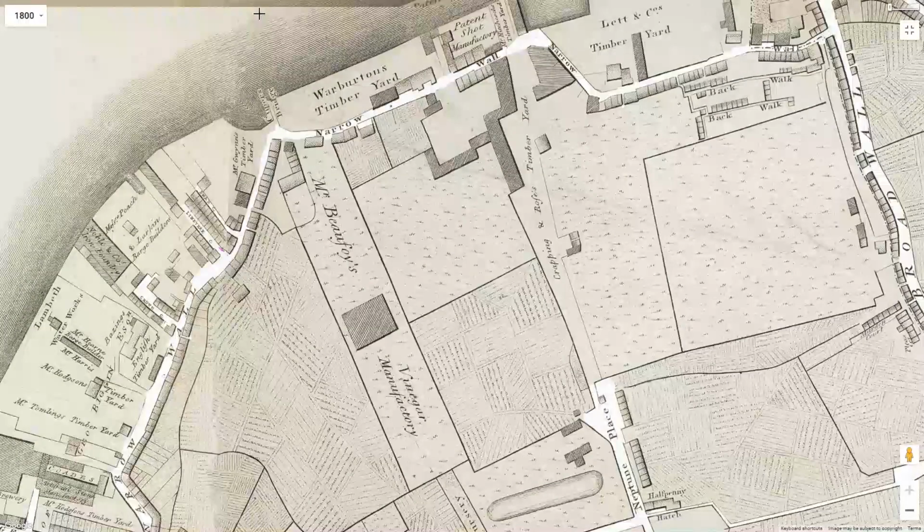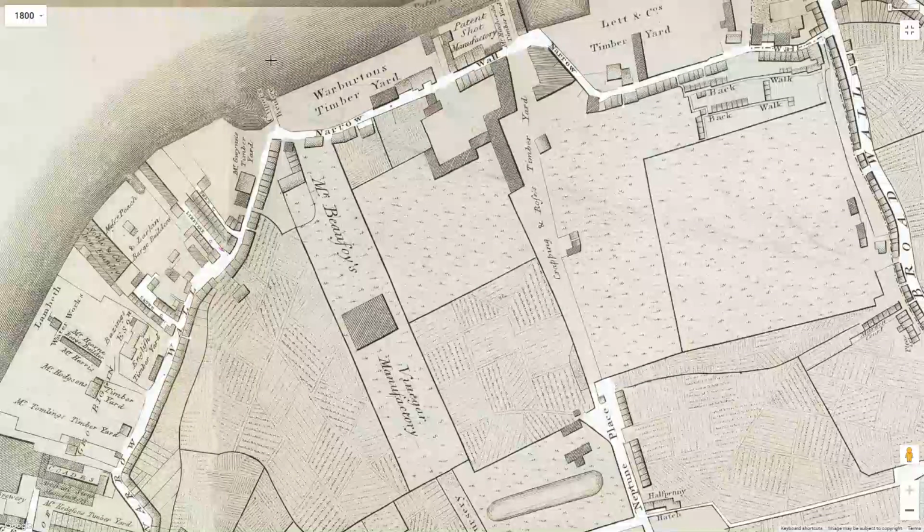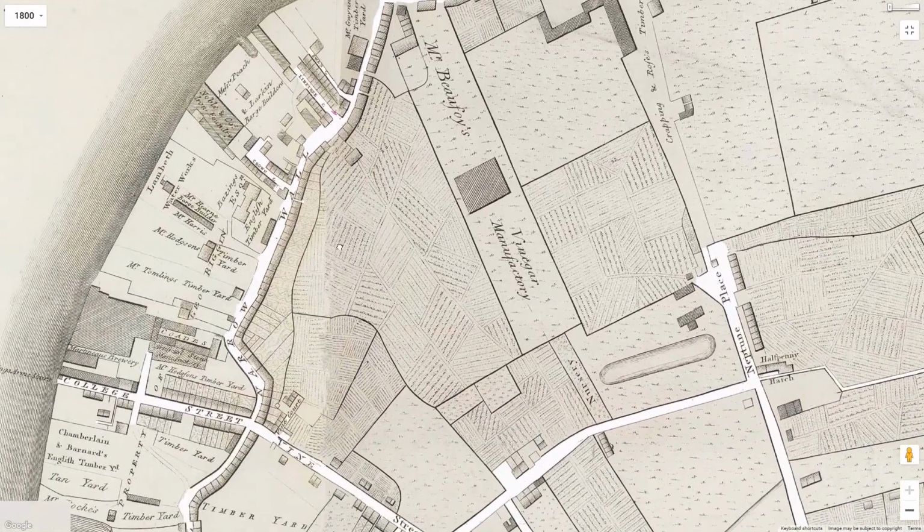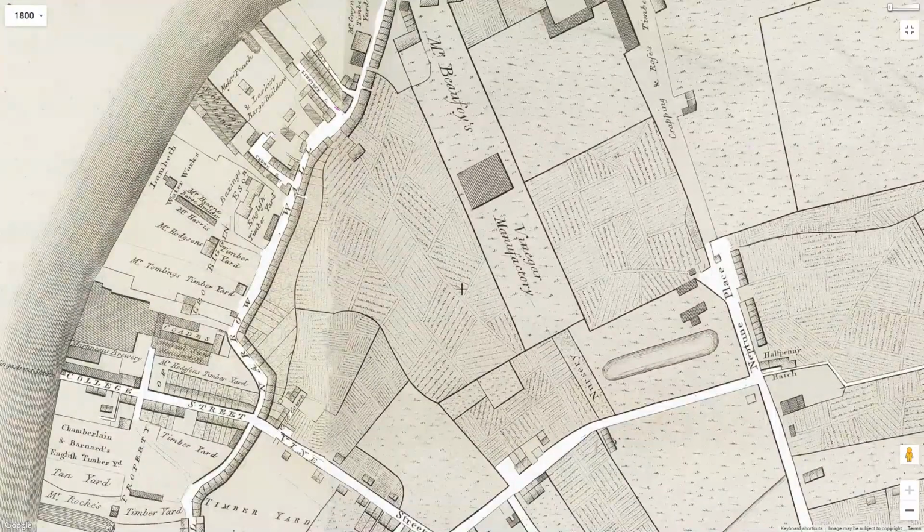In 1800, everything had to be in walking distance of your home. Otherwise, you really wouldn't be able to get to work. Since Waterloo Bridge isn't there, there's no pressure on this very rural land here to be urbanized. So as late as 1800, this area was all a rural hinterland, albeit with noxious industries like a vinegar manufactory set in the fields away from people.